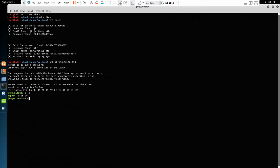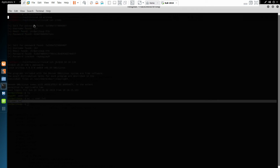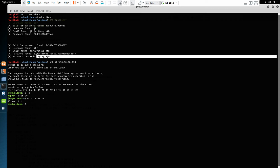And we can just do wc -c user.txt. And there we go. We got the user. So that was pretty cool. And you can see straight away it's trying to brute force the password, and eventually it's going to crack the password and tell us the password is RayKJ9.